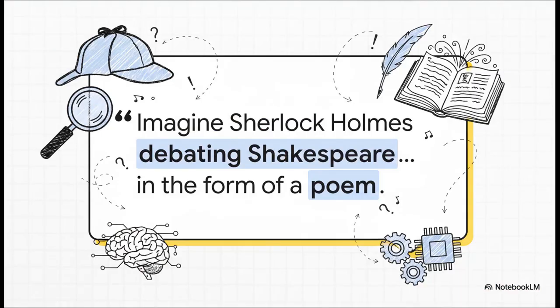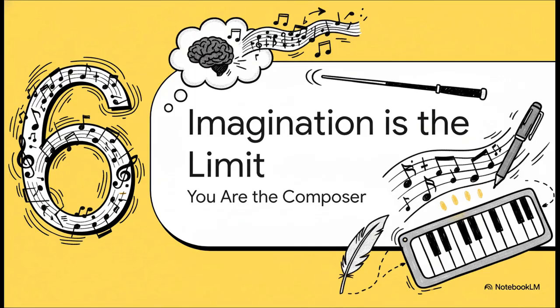Here's another fantastic example of mixing things up. You've got the super logical, deductive mind of Sherlock Holmes clashing with the dramatic, flowery language of Shakespeare, and the entire debate has to be a poem. That's a really sophisticated, creative challenge that an AI can actually pull off, blending two completely different voices into something new. Ultimately, what this all comes down to is that these tools are a direct extension of your own creativity. The AI might be the instrument, but you're the one composing the music.